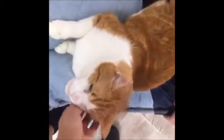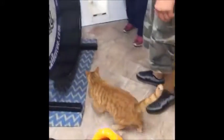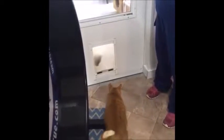Oh, you gotta wait for Smudge. He came all the way from the top just to see you. Here he comes. He was all the way up there. Come on, Smudge. Oh, he'd rather go in the people door, Smudge. Really? Smudge!